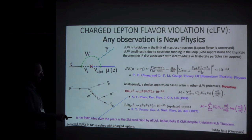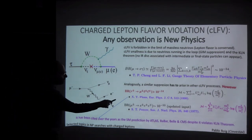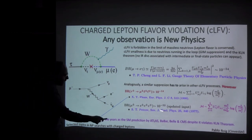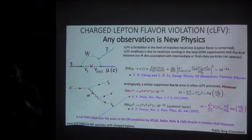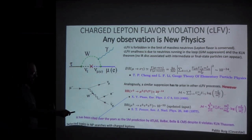Now, if you look at Petkov, here we updated the input. If you look at Petkov's times, you know really nothing about flavor mixing. So he was quoting values between 10 to the minus 30, 10 to the minus 40, but it was because he didn't know this precisely. If you just update his analytical results, you get 10 to the minus 50 something, as it should be, okay? So nothing strange about the result, but this result is impossible.